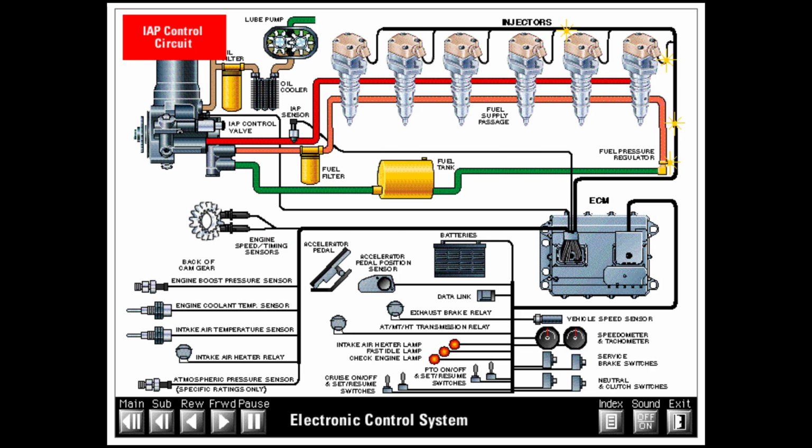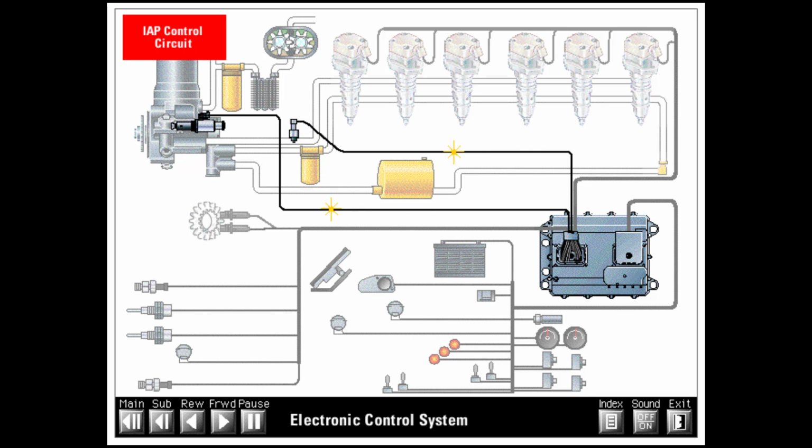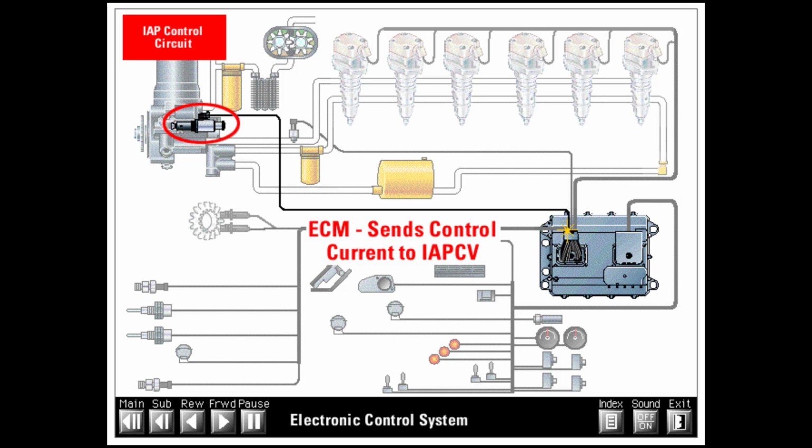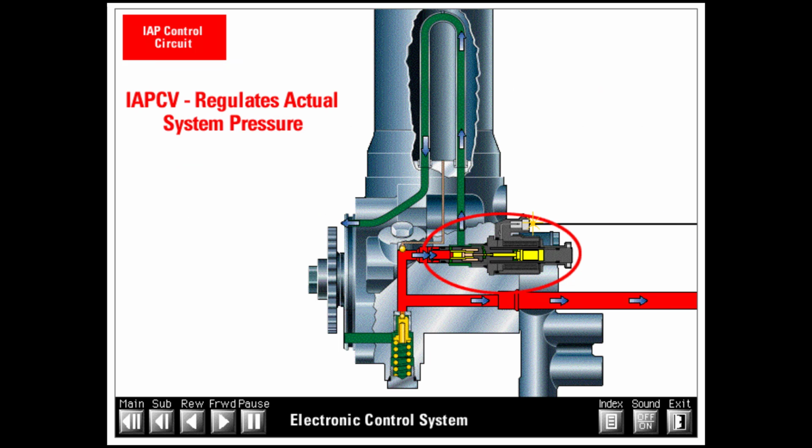The injection actuation pressure control circuit controls the operation of the IAP control valve and the actuation oil pressure that operates the HEUI injectors. The ECM determines the desired actuation pressure based on input from the accelerator pedal position sensor and other engine sensors. The ECM then uses software maps programmed into the ECM personality module to determine the desired actuation pressure. The ECM then calculates the correct amount of control current to send to the IAP control valve to produce the desired pressure. The IAP control valve responds to the control current and regulates actual system pressure.